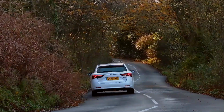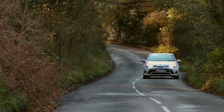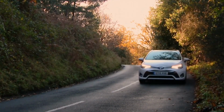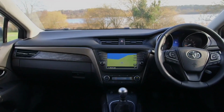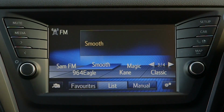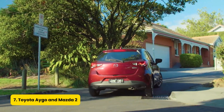Fuel system problems are the most common issue, with an average repair cost of $1,150. However, one Avensis owner faced a turbocharger repair bill of $2,500, highlighting the importance of regular maintenance. Its durability and longevity make it a staple for those seeking reliability. Number 7. Toyota Aygo and Mazda 2.